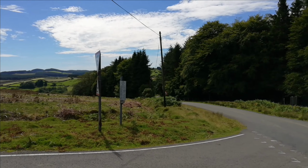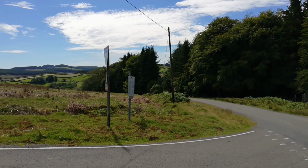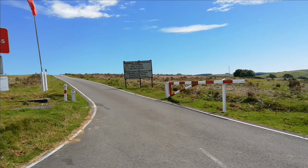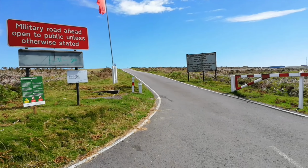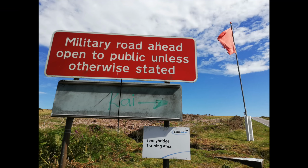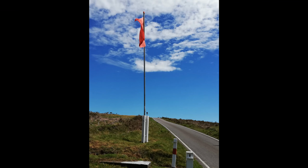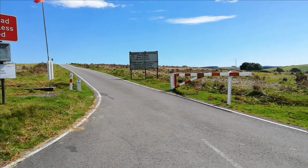I've now done about a 45-minute climb from Llanwrtyd Wells up onto the Sennybridge ranges, and this is the place I wasn't sure if I'd get across. It's normally open but they do close it sometimes. You can see there's a barrier there, red flags up, they're firing, you can hear it though. But you can see follow signs, keep to the road, do not stop, so I won't be.